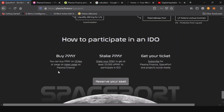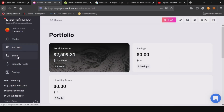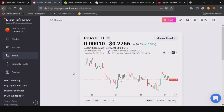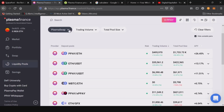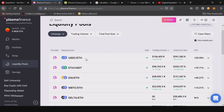And Spaceport is, I think, going to be a revenue model. Now for Plasma Finance, the main problem is liquidity, right? They need to get the liquidity in, and I think they will, because once the IDO comes in and they start their own pools and start running, and PlasmaSwap is a DeFi aggregator, like I was telling you, you can use it for Uniswap, SushiSwap, and they'll be adding more. I think it's one of the best projects in terms of DeFi aggregators out there.